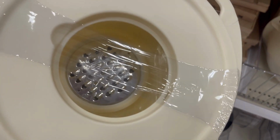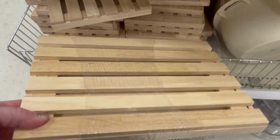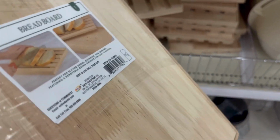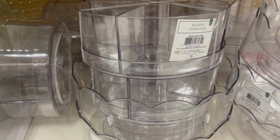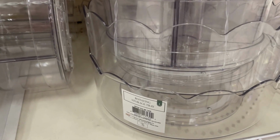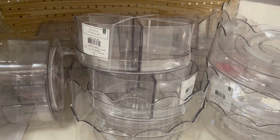Food prep mixing bowl. You could slice your fruits or your veggies or your cheese. This is a breadboard, $5. $5 for these rotating storage bins and a rotating storage tray. That one has different sections.